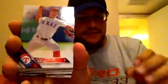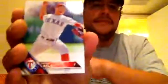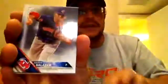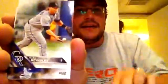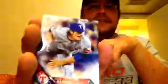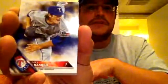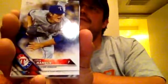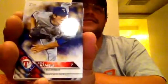Mike Pelfrey, former Met, starting to find himself with the Tigers a little bit this season. Keone Kela for the Rangers. We got Danny Salazar, Mark Reynolds. Boy, ever since Benny Agbayani, you just see the Hawaiians coming more into play in baseball. What was it last year? Keanu Kaula, or no, that was football. I don't know. There was somebody.